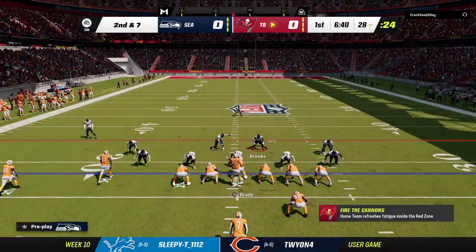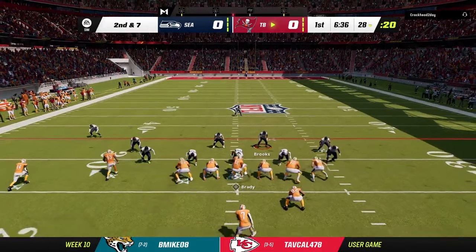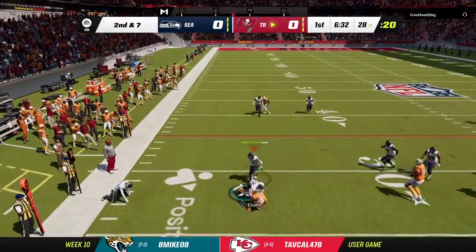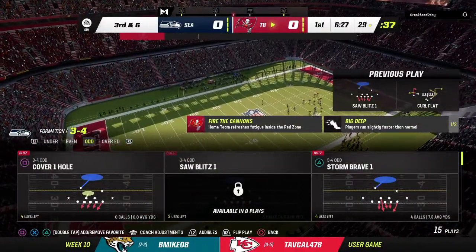The last run got 3. Now here's 2nd and 7. Now Brady. And this is caught by Evans. A short gain here, maybe a yard to the 29.